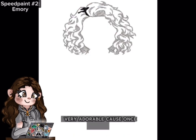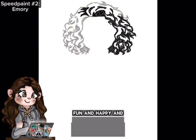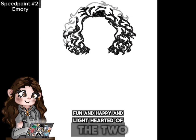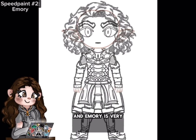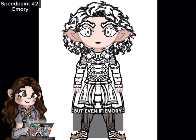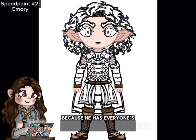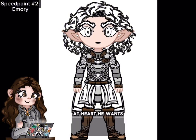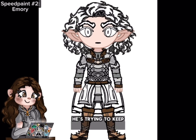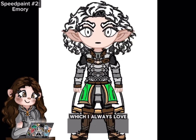They're very adorable, because once again, Evelyn is the more fun and happy and lighthearted of the 2, and Emory is very serious and stern and stoic, you know? But even if Emory can seem like a grump at times, it's really just because he has everyone's best intentions at heart. He wants what's best for everyone. He's trying to keep everyone safe, and he's really just a protective big brother type figure, which I always love to pieces.